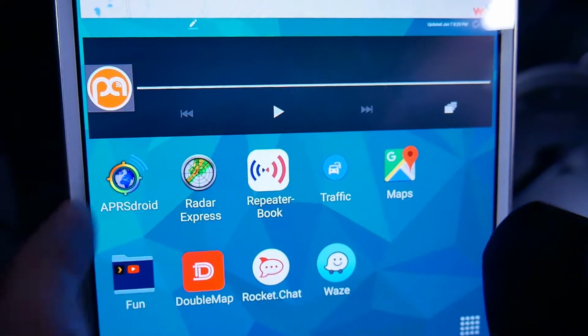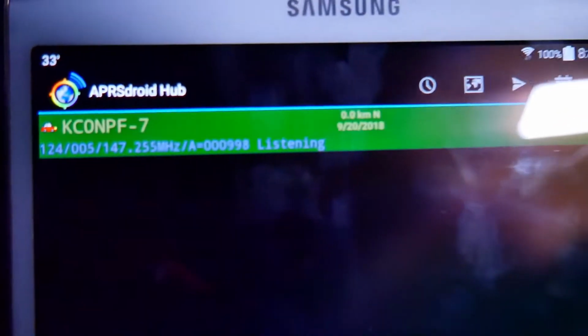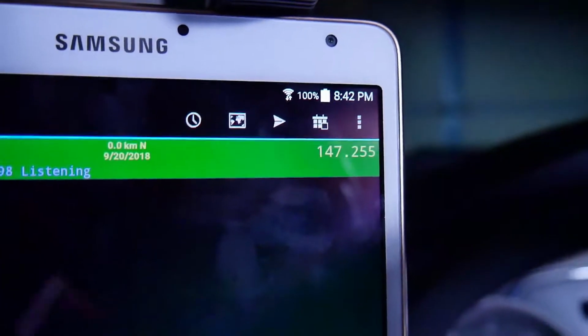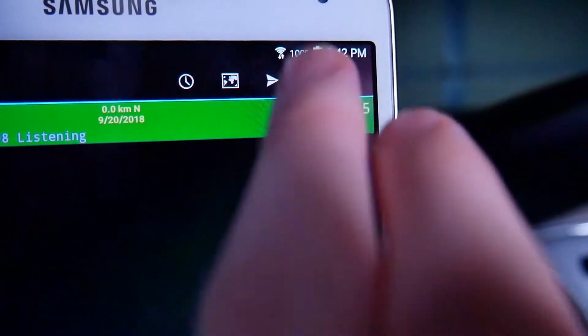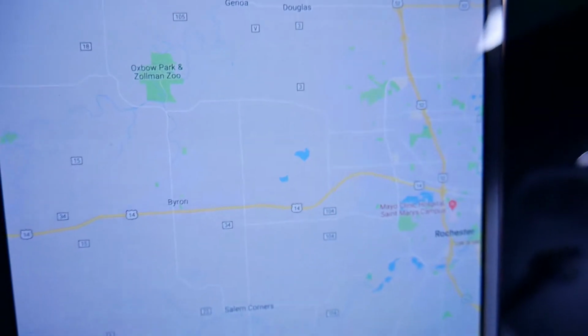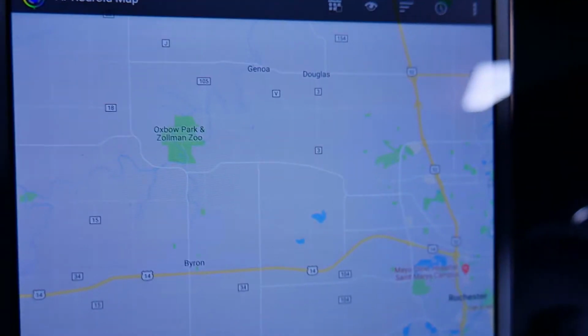And we're going to go into APRS Droid here. I've got this configured with, let's see if we can get the focus. Okay. KC0NPF-7 is configured. Yeah, it's an APRS-IS device right now, but it does have options for doing Bluetooth TNC. We could do some tracking. The reason I like it up here on the great big tablet is because I can see this. I can reference this while mobile safely.